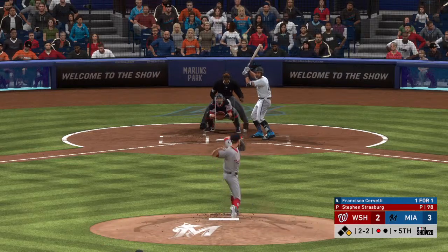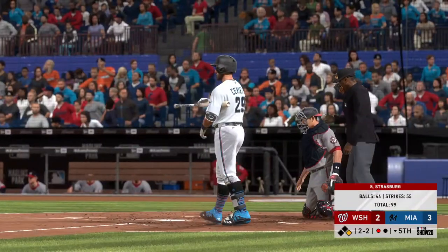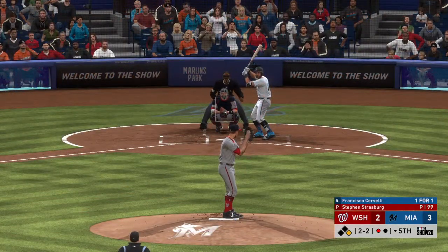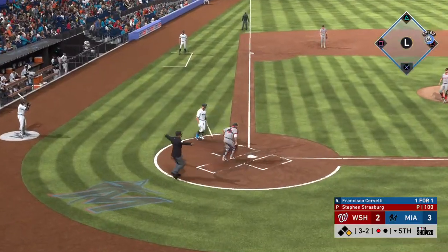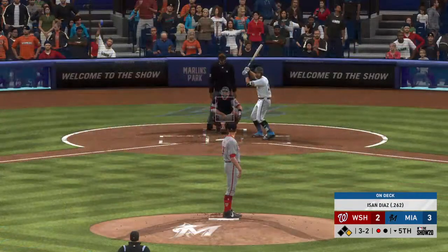From the belt, the pitch. Yeah, you could tell he was ready for another fastball, but the pitcher went to breaking ball, and the hitter just fouls that one off. The 2-2 one more time. And this one's in the dirt, but it won't skip away far enough for the runner to advance.